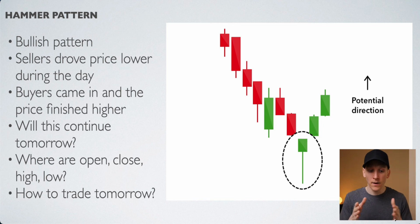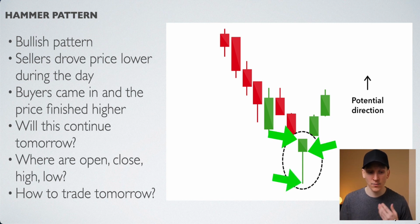Where's the high, the close, the open, and the low? This is the open, of course. It's a green candlestick, so we know that the start of the body is the lower line. Where is the close? That is this portion. It's a green candlestick, so we know that the price rose during the time. Whereas the low on this candlestick, it's right here. And of course the high, there's no wick at the top. So during this time period, the high is actually the close.